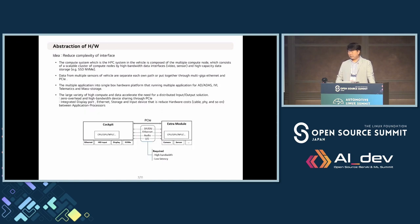I'd like to share my idea on reducing the complexity of the interface to achieve hardware abstraction. The HPC system in the vehicle is composed of multiple compute nodes that form a scalable cluster connected by high bandwidth data interfaces, such as video stream, sensor interface, and high capacity data storage solutions. The data from the multiple vehicle sensors can either follow separate paths or be aggregated through gigabit Ethernet and the PCIe connection. This platform supports multiple applications running on a single hardware setup, including applications for ADAS, IVI, telematics, and mass storage.